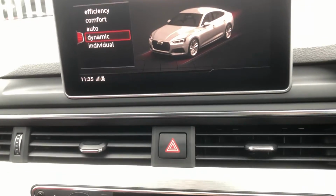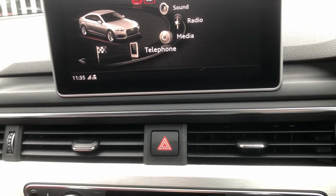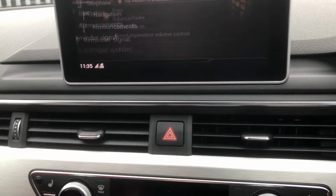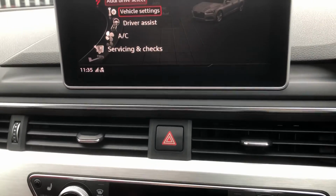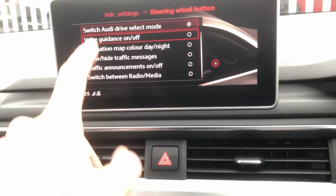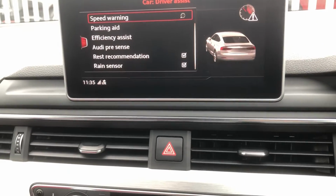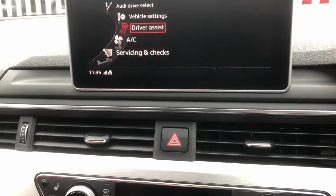On there you also get a nice different colorway for each graphic to symbolize what mode you're currently in. You've got sound options, but before we do that, you can see telephone, nav, announcements, reminder signal, parking aid. What we're going to do is go back into car. Going to go out of that. You can see you've got vehicle settings, date and time, the steering wheel button function there. We have it as Audi Drive Select, so it's easy to change in and out, but you can of course use different options. Driver assist, you've got speed warning, parking aid, efficiency, pre-sense, rest recommendation, rain sensor.